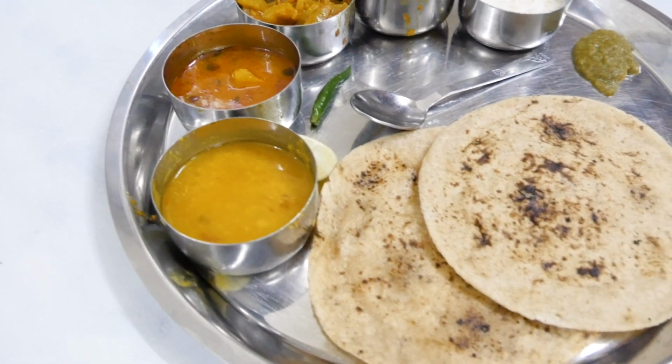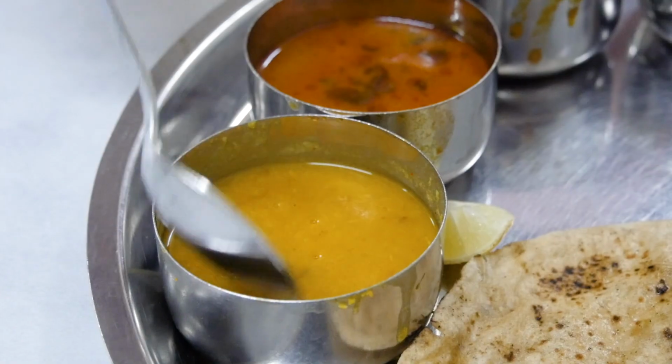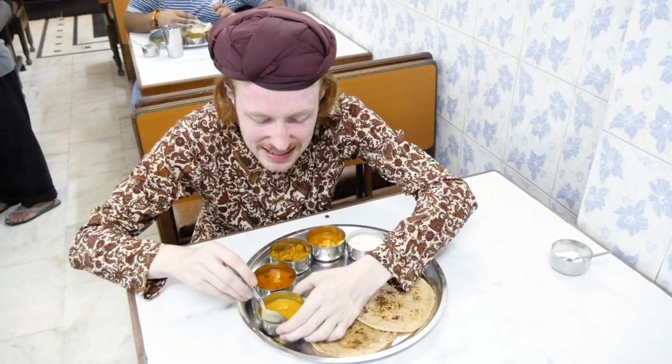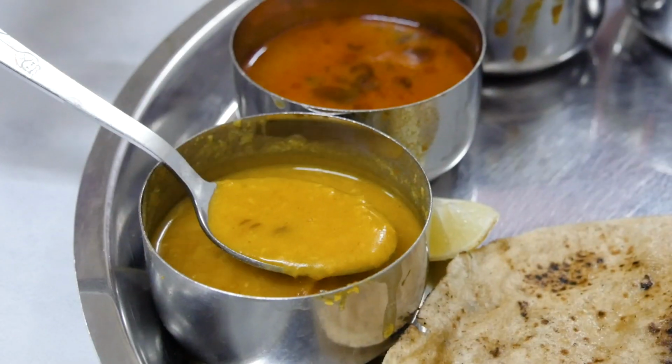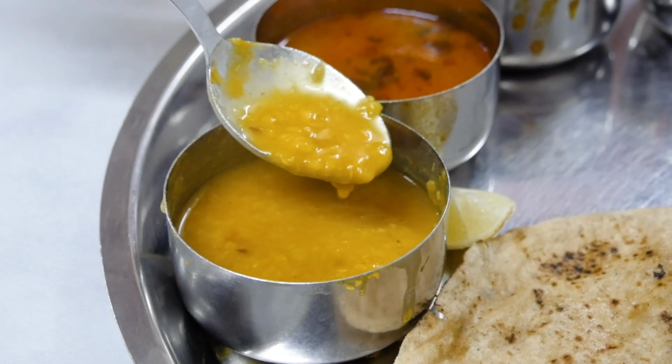Our first curry here is this yellow dal tadka. Dal tadka means that it's a tempered dal with that extra smoky flavor. It's got a nice film of desi ghee on the top that I just broke through. Oh yeah, now that is really nice and rich with dairy, but at the same time it's not too heavy.